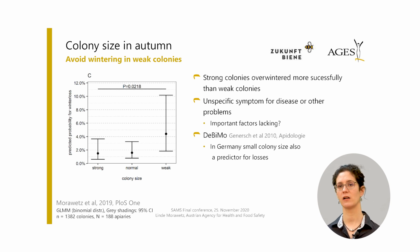A weak colony is a very unspecific symptom for diseases or other problems, and here we can ask: is an important factor lacking, which is the reason for this disease or this symptom? In the German bee monitoring DBMO, it was also shown that small colonies are a predictor for losses.